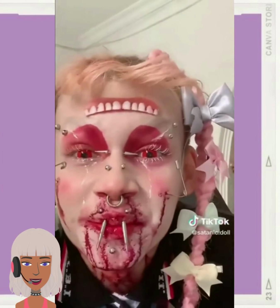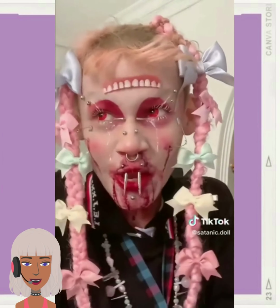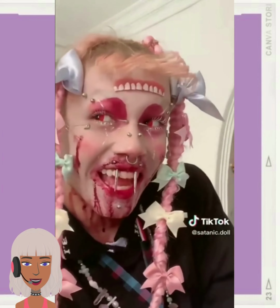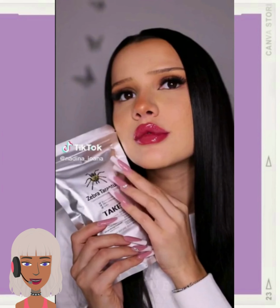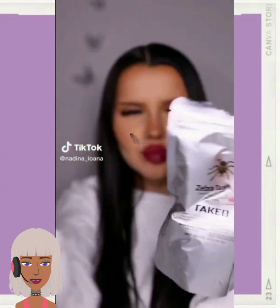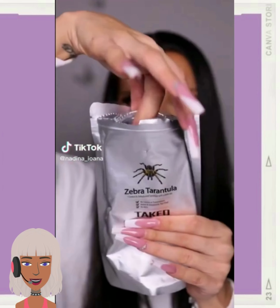Okay, what am I looking at here? I just don't even know. Red eyes. Oh, this is really creepy. Teeth on the forehead. Why? Why? Oh, that was creepy. I don't know why they put teeth on the forehead either.